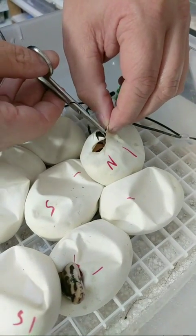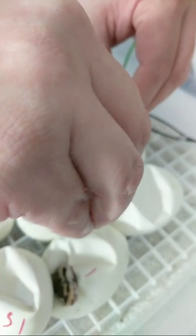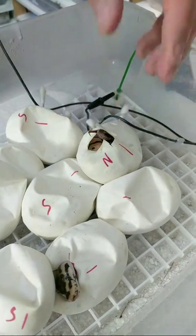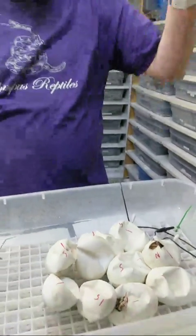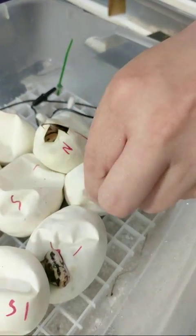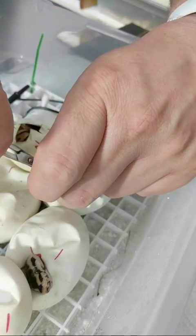Some of you may notice I shake a little bit. That's pretty normal for me. I do believe that is going to end up being probably a pastel. So we have 1 spider, we have 1 pastel. Now we just start working our way around. That's funny, seeing her head stuck out like that. Again, I just like to get a little bit of a nick.